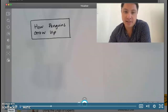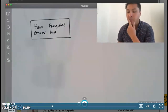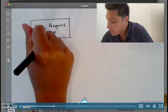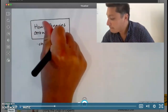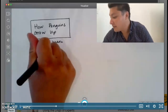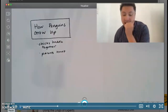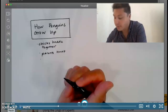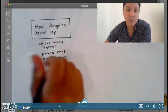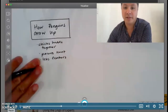So I've set up my notes, and in my notes, I have my subtopic, how penguins grow up. And if I'm thinking about what I just read that feels really important, I don't want to copy every word, but I know that the chicks huddle together. And the parents go to hunt. And then I also learned that a chick loses its feathers or its down. So I'm going to write down "loses feathers." So researchers, you probably noticed that I didn't write any complete sentences, that I wrote down a couple of words that go with the subtopic that I'm researching.